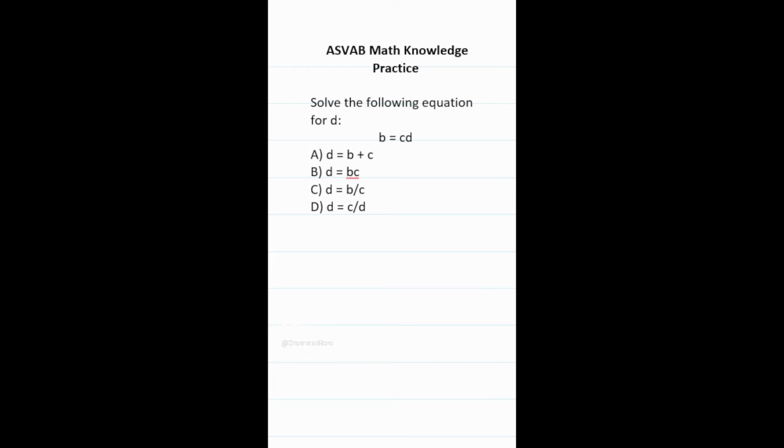This math knowledge practice test question for the ASVAB and PiCAT says solve the following equation for D. It says B equals CD. Well, this is a literal equation, and our goal here is to get D equal to something by itself, as you can kind of see from our answer choices.